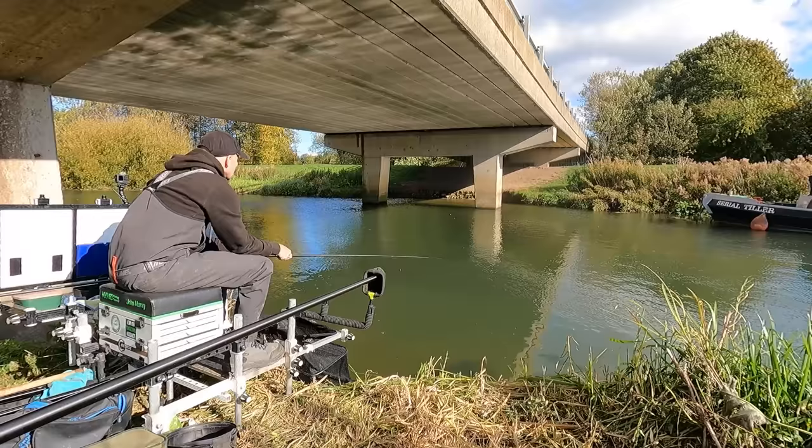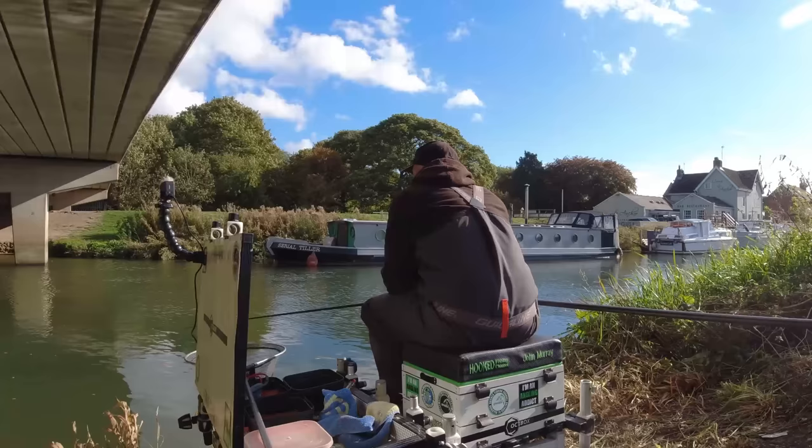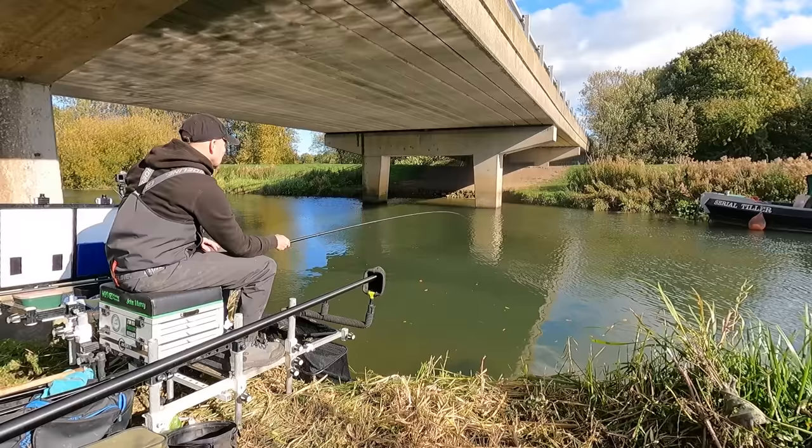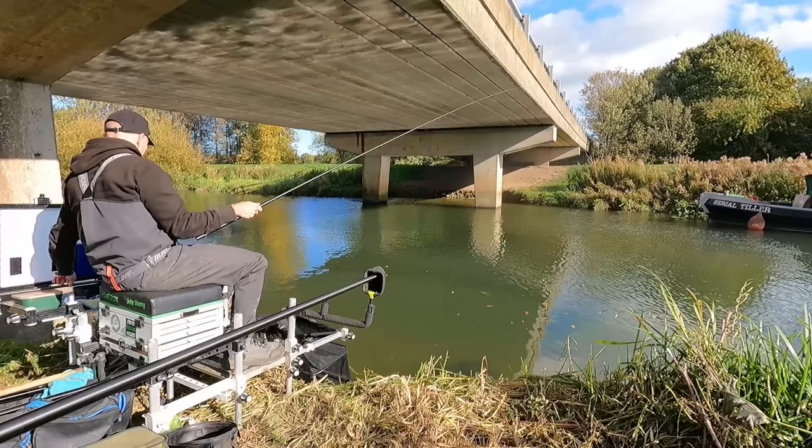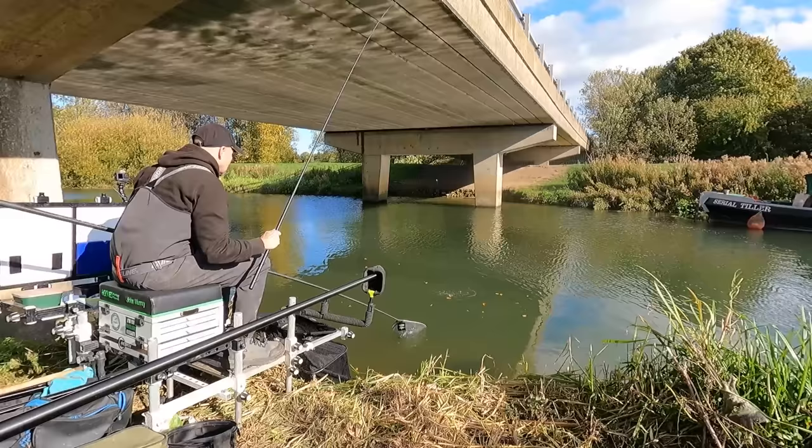Pace has really slowed down on the river now. Ooh, proper bite, proper fish. Feels like another perch. It's absolutely smashing that whip over. You've only got 4 meters to hand. You ain't really got a lot of places to go. That's a good fish. That is a good fish.